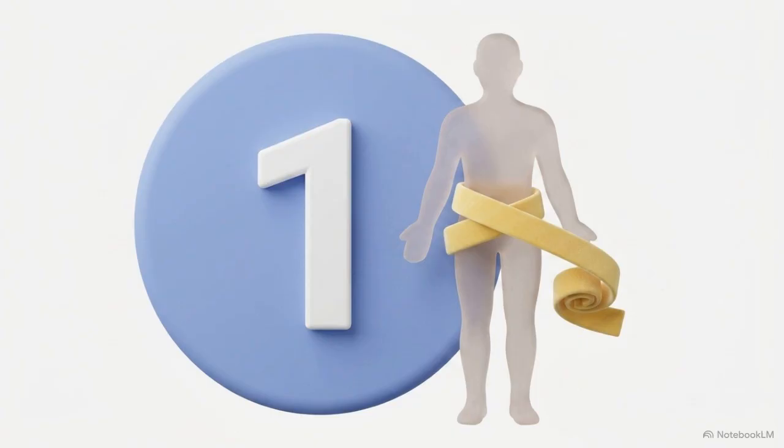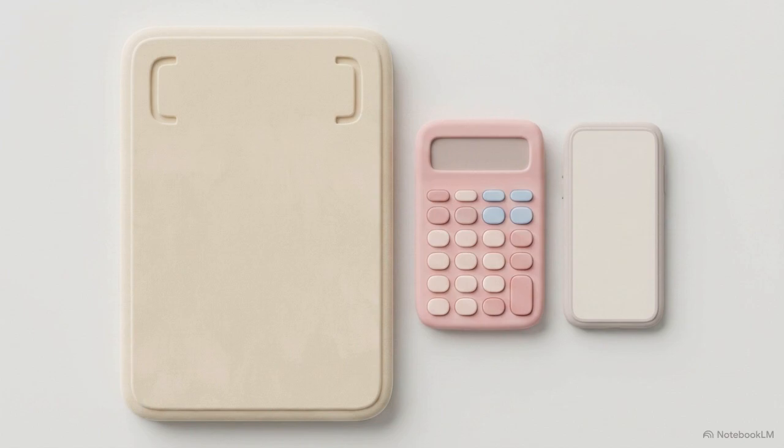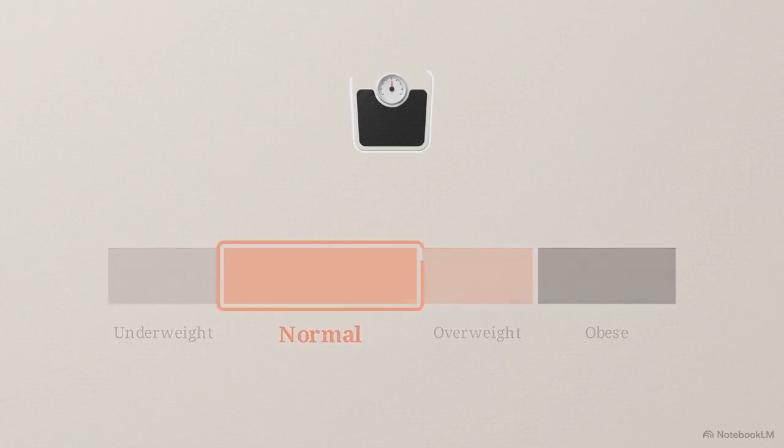Step 1 is establishing your physical baseline. Take a moment to calculate your current body mass index, or BMI, and write that number down at the top of your list. This scale shows the World Health Organization's optimal zone for entering pregnancy. You want your BMI to sit right here, between 18.5 and 24.9.